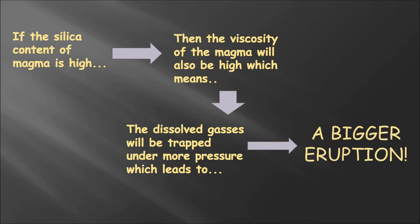Okay, it's kind of like if you give a mouse a cookie. If you give a mouse a cookie, he'll ask for a glass of milk. Same thing here. Higher silica, higher viscosity. Higher viscosity, more gases, bigger kaboom. All right, and that's the moral of the story today.